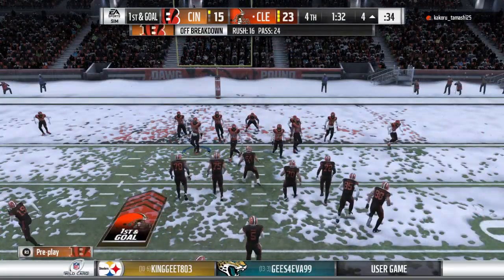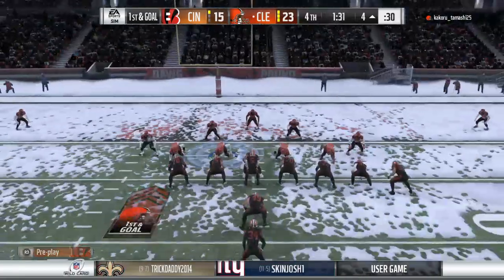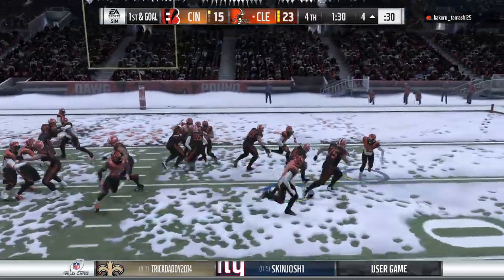I remember being in a defensive meeting back when I was in college, and our defensive coordinator says, we're going to call this Be Who You Are defense.